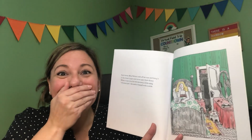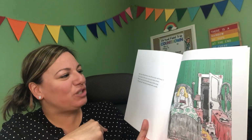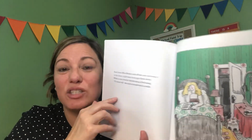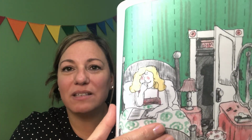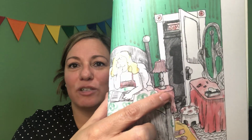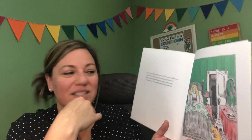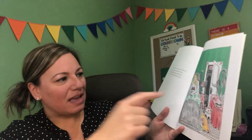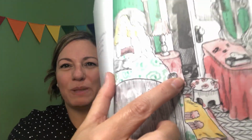Oh my goodness, friends, did you pick up on that? It said when Miss Nelson got home, she took off her coat and hung it in the closet next to an ugly black dress. Look at what is in Miss Nelson's closet. An ugly black dress, and look, a box that says wig. Oh my goodness. A wig and an ugly black dress. And look what else I see. Some ugly black pointy shoes. Those look familiar to me.